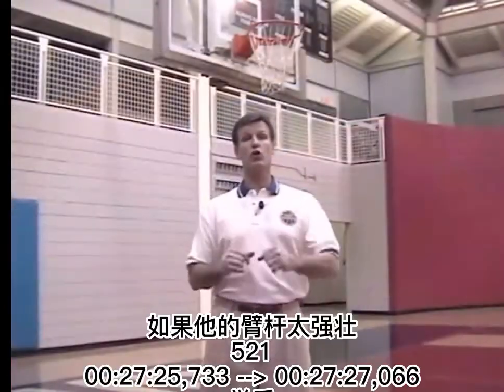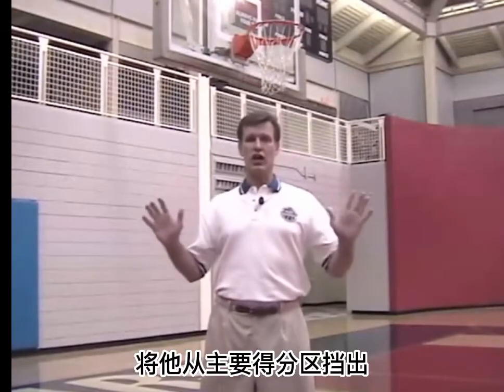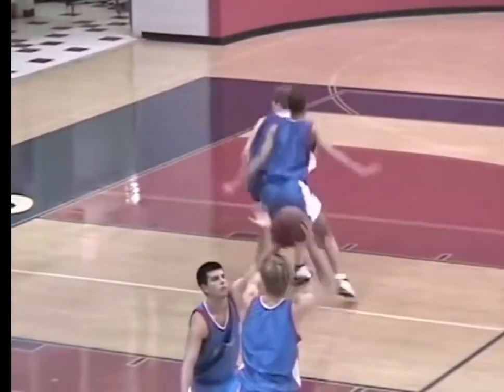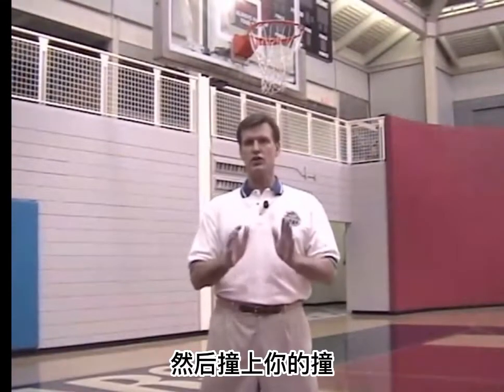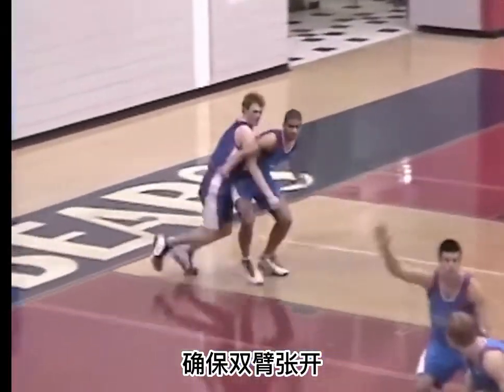If he's too strong for the arm bar, get your hands up so that the officials don't call you for holding, and chest him off of the prime scoring area. If he tries to slip behind you for a baseline cut, then just bump him with your bump. Make sure to keep your arms up and wide.